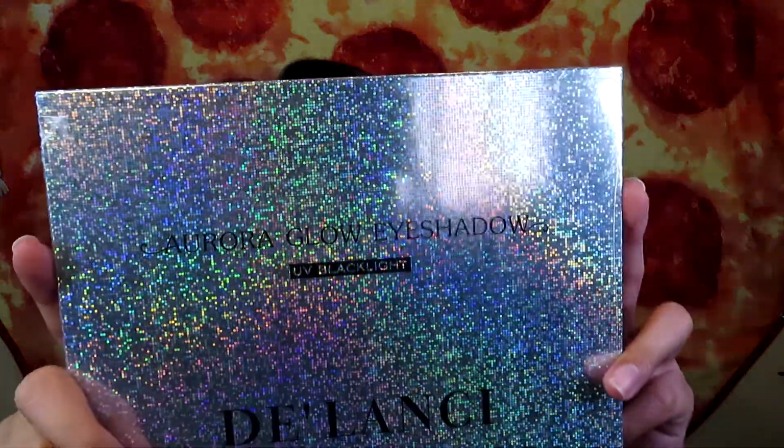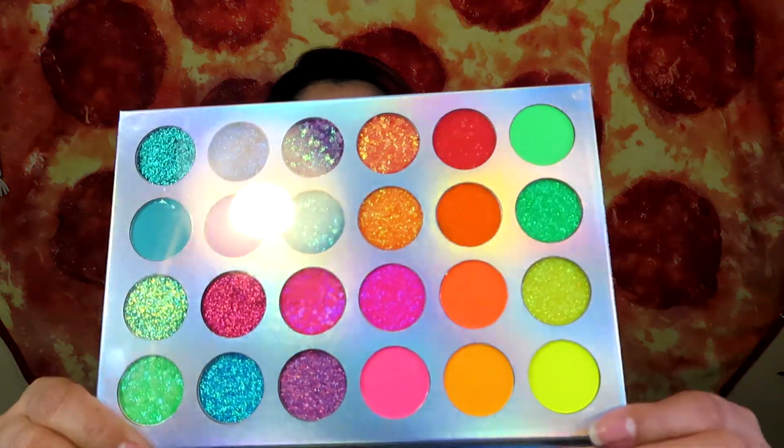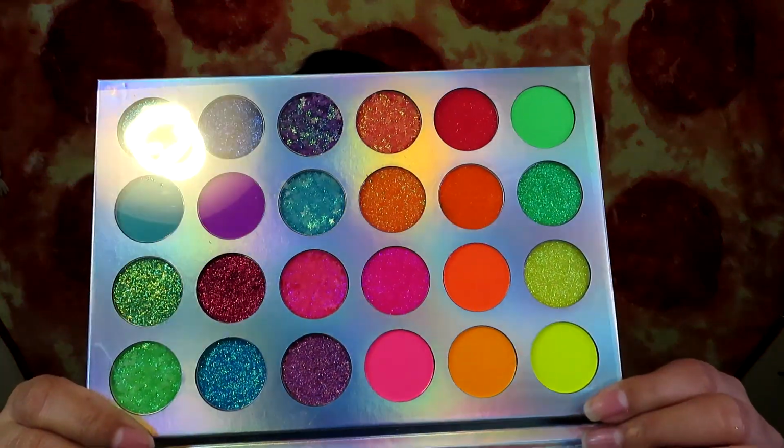And this one is the Aurora Glow Eyeshadow UV Blacklight. This one right here. I don't know if you guys can read it. I love the palette. It's super pretty. Now, I'm going to open it up so you guys could see it. Ta-da! And this palette was only $14. And oh my gosh, these look so pretty. Look at that, you guys. So freaking colorful and pretty.